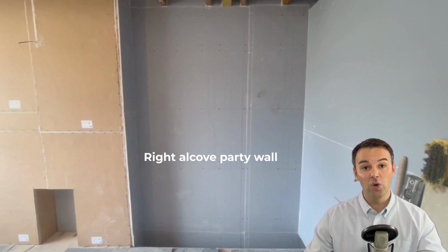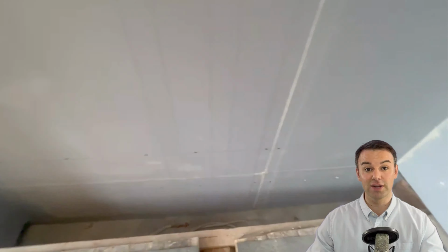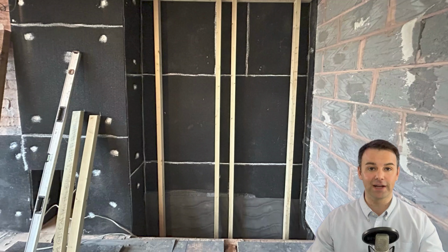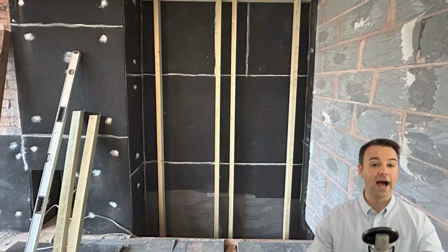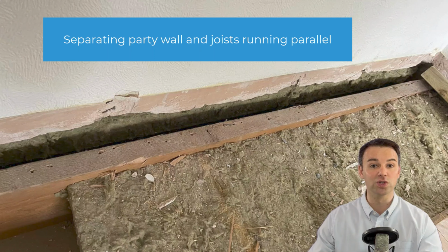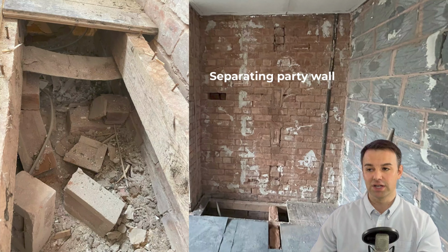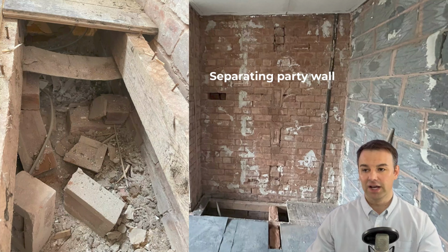Since part 1 of this video, a few people have asked how you tuck the system up and how you tuck the system down when you have joists running parallel and those joists are very close to the separating party wall. How can you tuck the system up and tuck the system down, Jim, if the joist is so close to the separating party wall? It's actually in the way of where your wall system needs to be. And I'm going to share how we've done it for this particular project in this video in a bit.